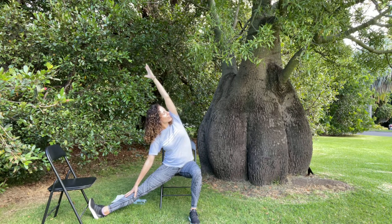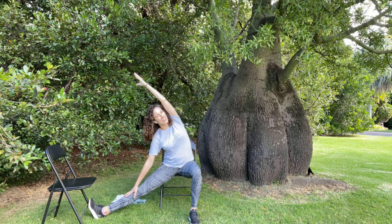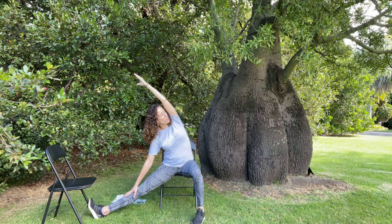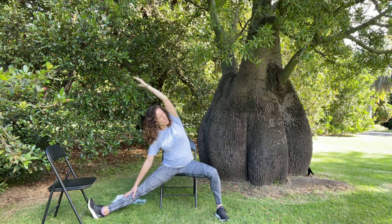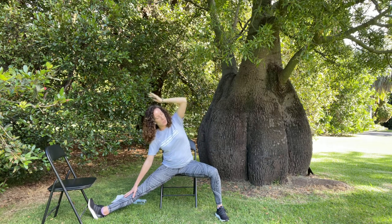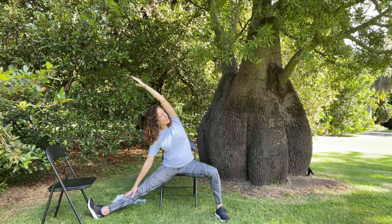Again, the next variation would be right hand over your right ear towards the left side. If you want to widen your stance slightly, you can heel toe your right knee out towards the right side, but toes are still pointing straight ahead. So let's all take that shape. Once you've created it, enjoy three breaths here.